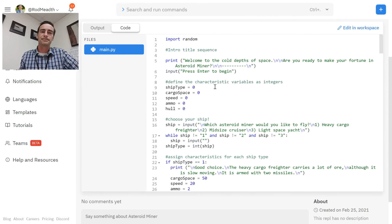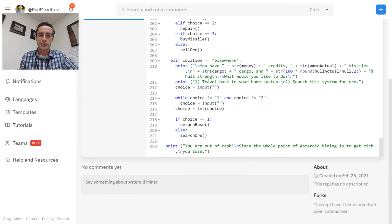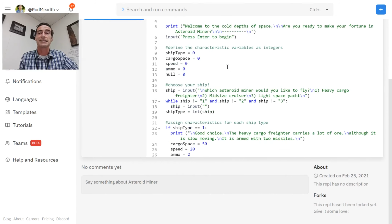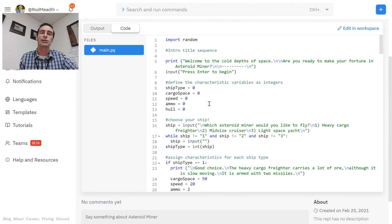So here's my code. I've got 223 lines of code, ending with you are out of cash. Again, I'll say it again, this is too complex. You don't need to do all this, but I wanted to learn a whole lot before I gave this project to you. I start with import random. I got a title sequence.